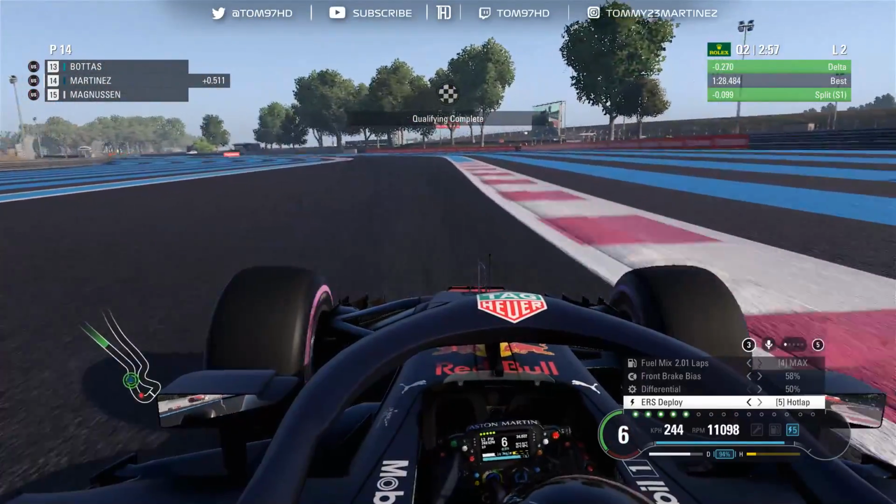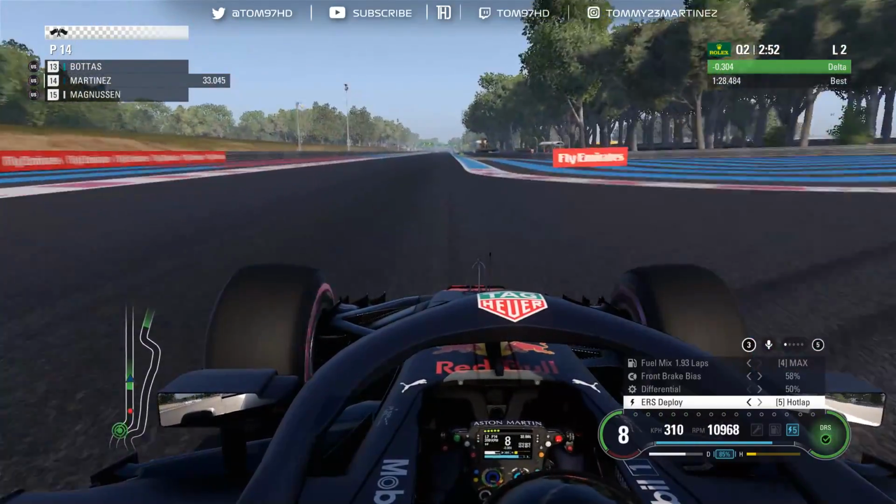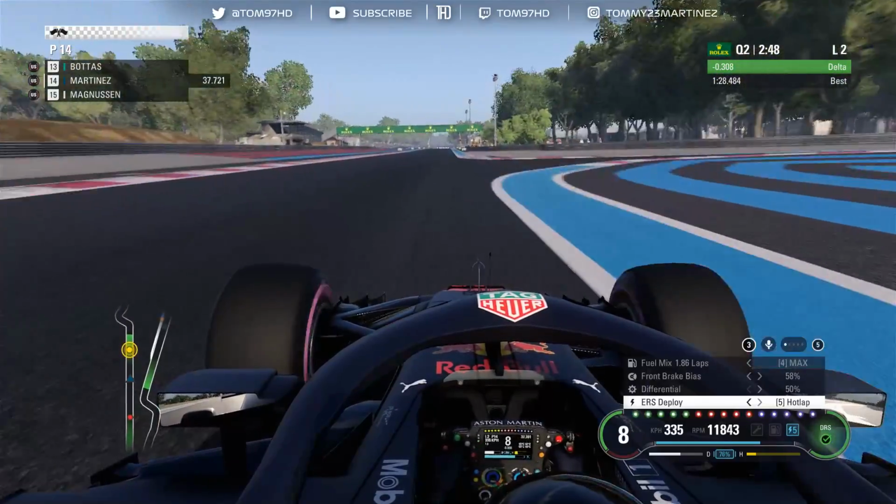We get a great bit of acceleration there out of the right swooper onto the back straight, and we open up the DRS as you can see. So far the lap's off to a pretty good start, and we're a couple of tenths up already as we now make our way into the chicane.